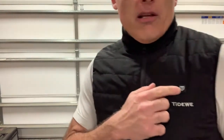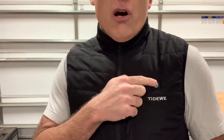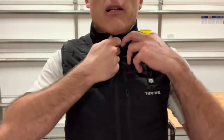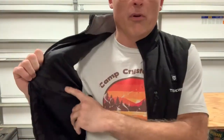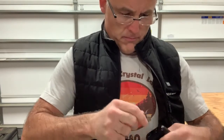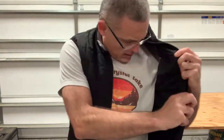And with this, there's a little icon thing right here, which is actually the button. So you just hold it down for 2 seconds and then it actually lights up. Okay, let's do that. So inside the jacket, there's a pocket. There's actually another one on the other side too. But this side, on the left side, has the cord. Let's plug it up. You just tuck it in your pocket, zip it up.